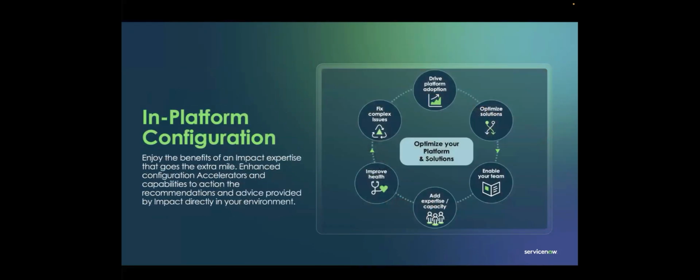And finally, with in-platform configuration, you're going to get top-notch support, and it's going to help you to fine-tune your live solutions and make your platform perform at its best. And that's whether addressing health findings or adding the latest feature to your core solutions. And we're going to have you covered across all of that. You'll get extra tech skills and know how to help you put our recommendations into action. And the best part, you'll have a solid team backing you up to hit your goals even faster.